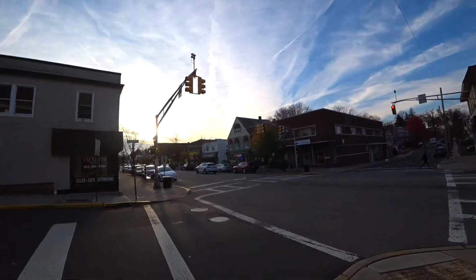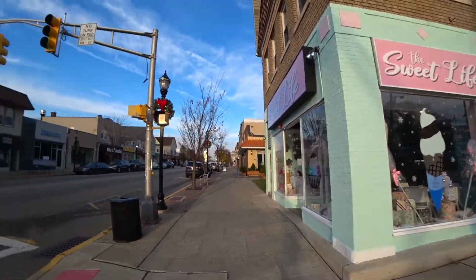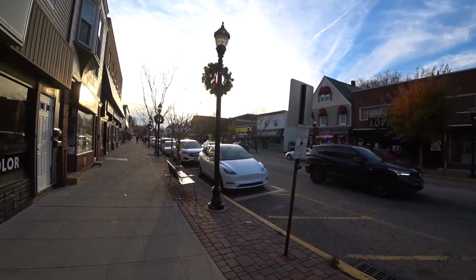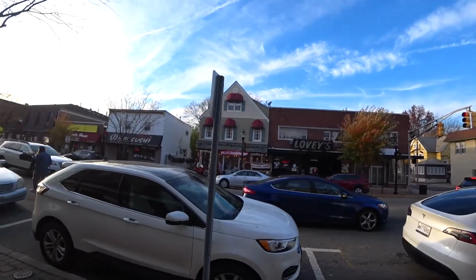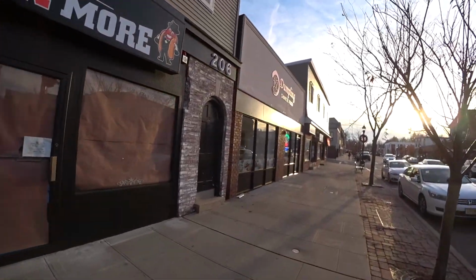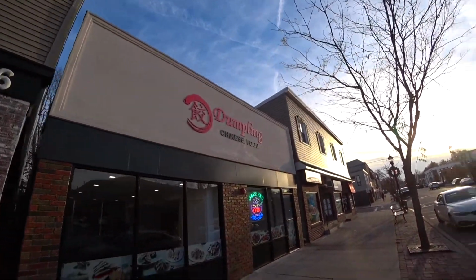So now we're coming upon Boulevard, and this is definitely the main street in Hasbrouck Heights. Feliz Navidad. You can see all the shops and places, right? I don't know. Looks interesting. There's the Heights Flower Shop. You got everything in Hasbrouck Heights that you need on Boulevard. You absolutely got it. You got Chinese food, pizza, and everything in between.